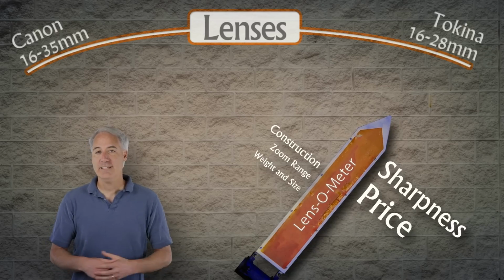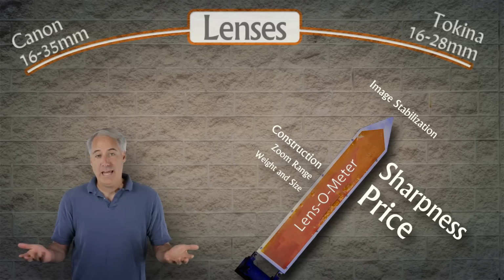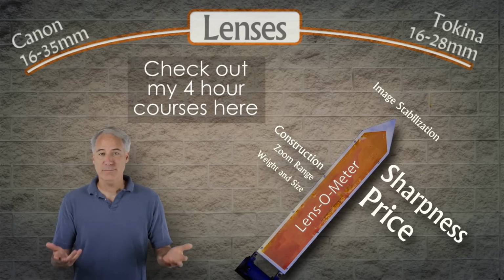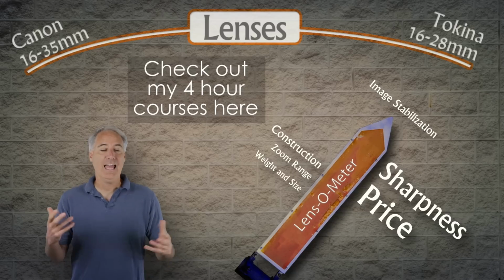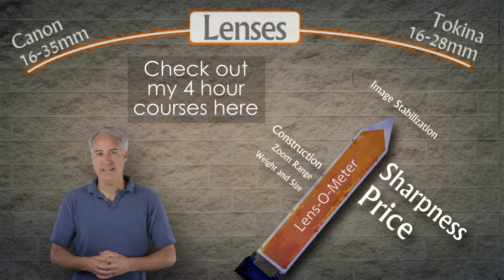So next up is image stabilization. They both don't have it, so nobody wins here, but image stabilization is really important. But when you have a really wide lens, it's not as important, but it sure would be nice to have.